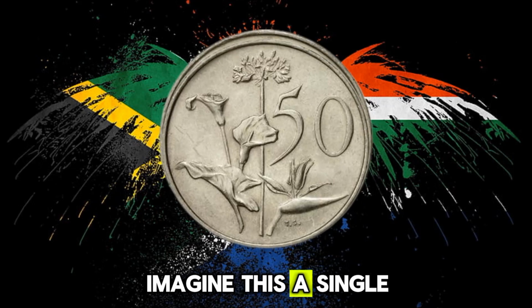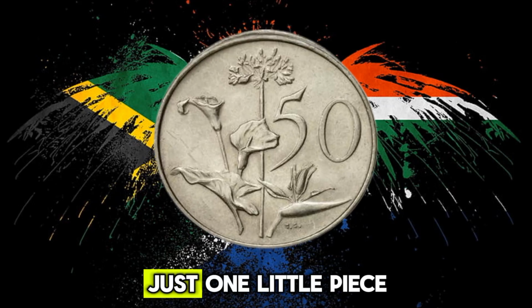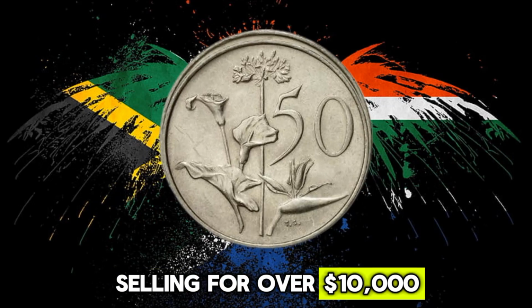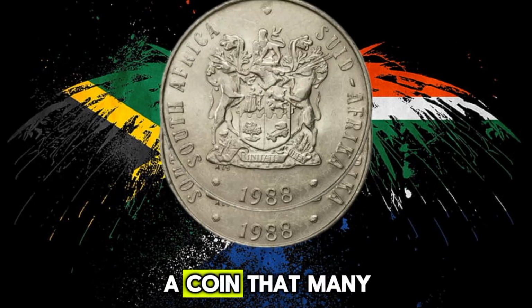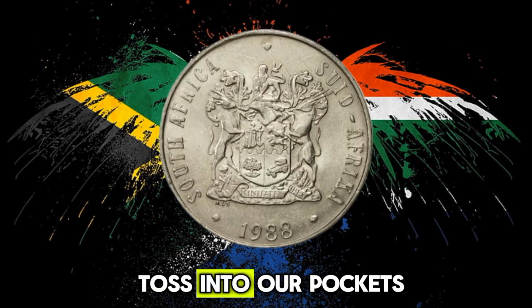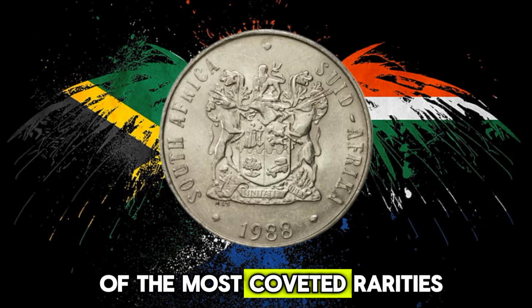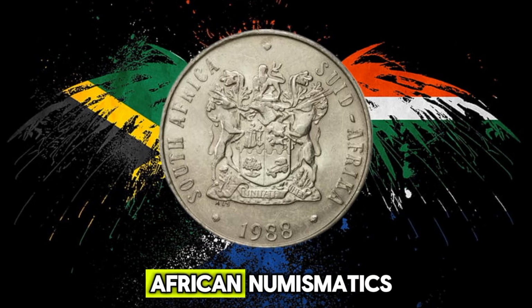Imagine this. A single 50-cent coin, just one little piece of South African currency, selling for over $10,000. That's right, a coin that many of us would casually toss into our pockets or leave buried in a drawer is now considered one of the most coveted rarities in the world of African numismatics.